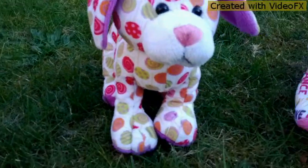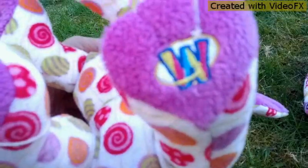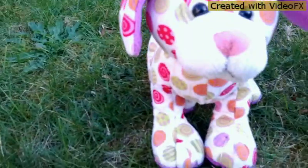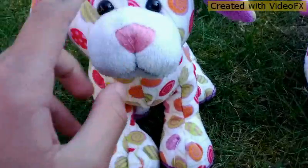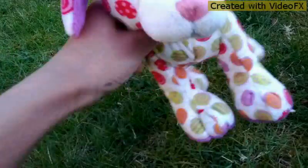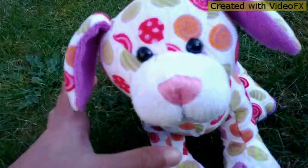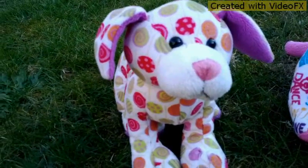Okay, so at number 10 we have Rosebud, my lollipop pup. I put her at number 10 instead of my cupcake pup or any other Webkinz puppies that I haven't included, because I just think she's so adorable. I love lollipops, but don't really like the style, so I wouldn't put it up in my number one. If it was shaped as the love puppy, for example, then I would probably put it as my first favorite, or my second favorite more like.